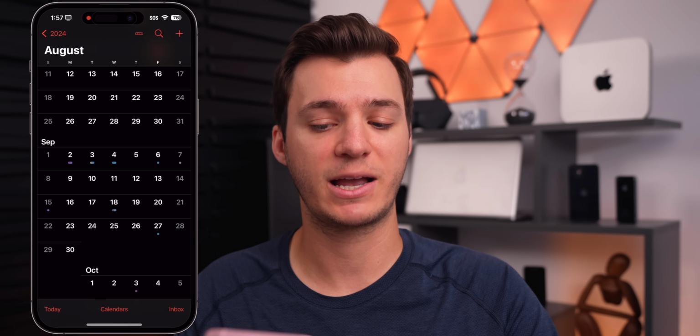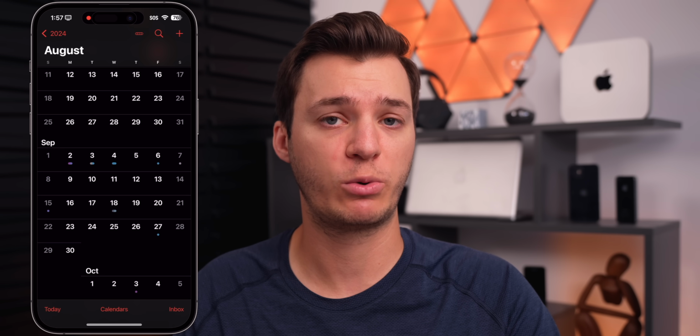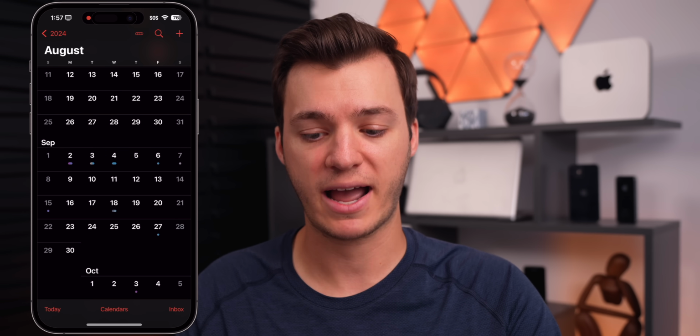But I do think we're going to see iOS 18 Beta 6 and switching over to a weekly release schedule, which will be very nice because we are very quickly approaching the final release, which is most likely going to be on September 16th. However, we will get confirmation pretty soon on the exact date from Apple.